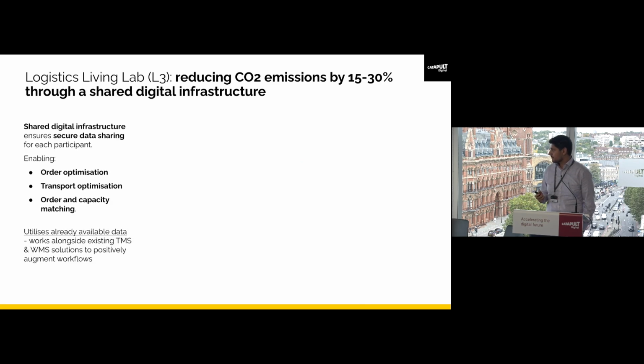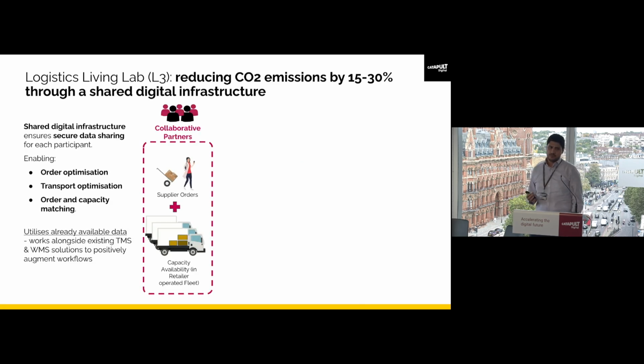Okay, so we have our challenge. We have trucks running up and down the country where 30% of those accumulated miles are empty. So in a nutshell, the question was, can we use that wasted capacity within those trucks to fulfill orders? Here I describe them as collaborative partners, but it's basically referring to a collection of suppliers, manufacturers, companies that are producing goods and need to ship them somewhere. And then on the bottom is capacity availability. So that, in effect, represents our currently wasted capacity, that 30%.